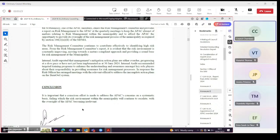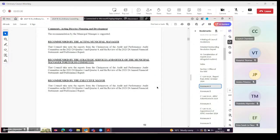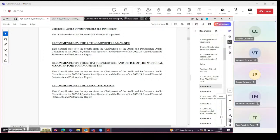The item is serving councillors. Councillor Swart. Thank you, Speaker. But now Ms. Shaw is going to be able to save me a lot of work. And at the risk of repeating what Ms. Shaw said, I've made a couple of notes.